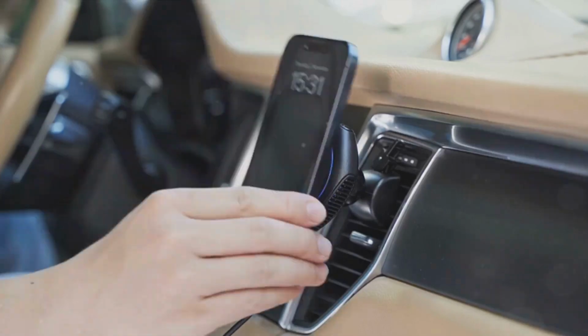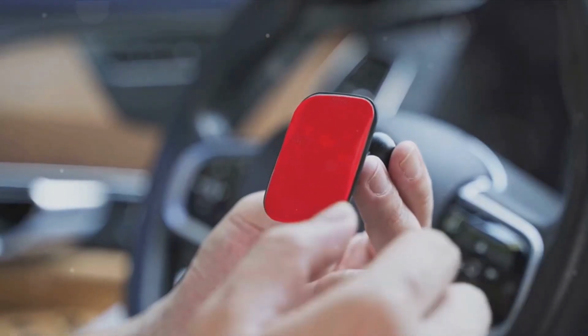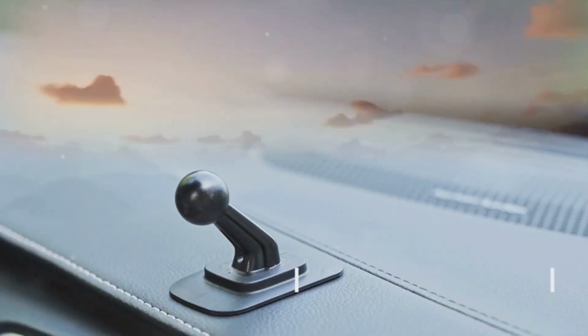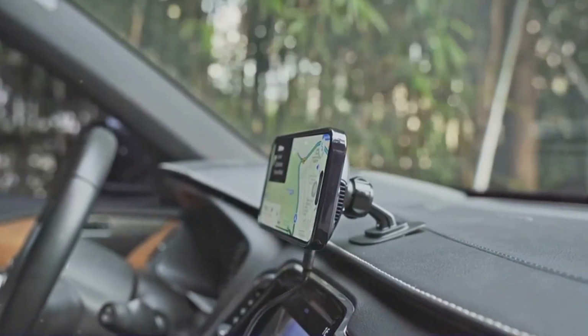This gadget does double duty as a phone holder and charger. It uses MagSafe technology to securely hold your device in place in any position, no matter how bumpy the road is. Its advanced technology even charges your phone through a wire or wirelessly while you sit back and enjoy a phone call or follow GPS navigation.